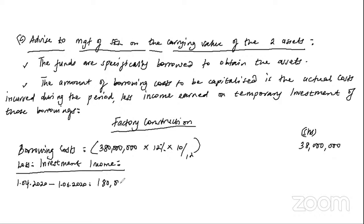To calculate this, we get 180 millions, your interest rate is 5%, and you invest for a period of 2 out of the 12 months. So this gives us 1.5. When you minus, you will get the borrowing costs to be capitalized.